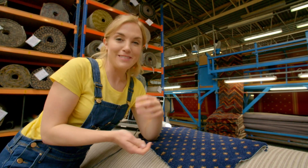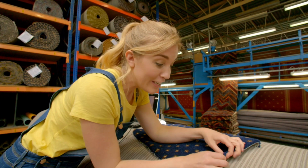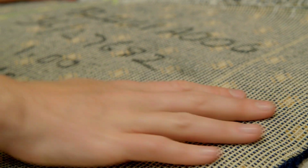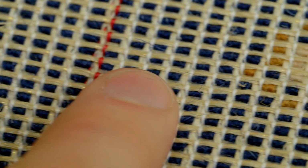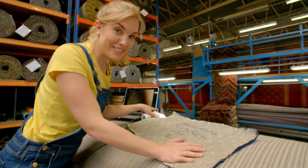A carpet is made of lots of short threads called tufts, and I've got some tufts just here. If we take a look, can you see them in the carpet? The tufts are fixed into place by weaving them into rougher threads on the back of the carpet. There are two types of these threads: wefts that go across and warps that go up and down. But it's quite tricky to see, so I'm going to use my special camera so that we can take a closer look.